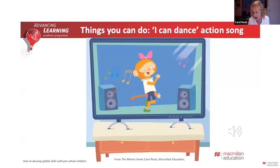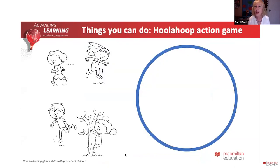So building on our song, and I'll go back to my presentation now, we might do a hula hoop action game. And basically in this game, we put a large hula hoop on the floor, and children take turns to jump into the hoop and act out or mime doing an action and saying a sentence. For example, I can jump, I can hop, I can run, I can climb. And some children, of course, may only name the action. They won't say a sentence, and some may just do the action, not say anything at all. And you know what? That is absolutely fine. And the really important thing is to respond positively to their participation and effort.